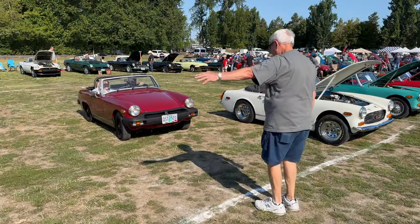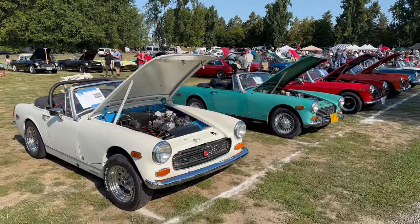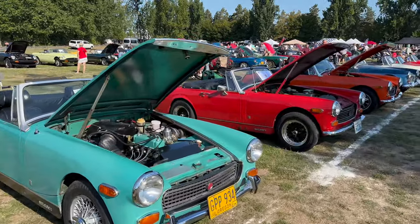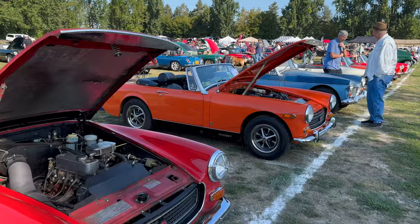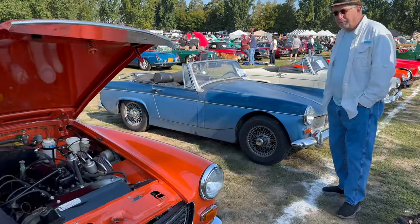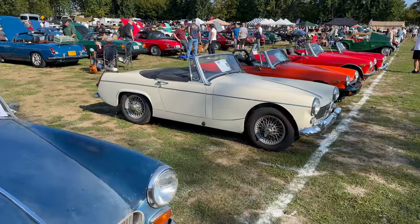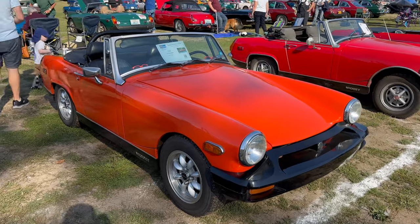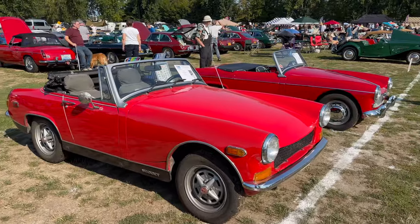Looks like next up is the MG Midget class. All of the ones we have passed by so far are powered by the Austin A-Series engine. As we get down here to the rubber bumper car, that has a Triumph Spitfire engine. So at this time, Austin and Triumph had merged together and they decided to put the Triumph engine into the MG Midget.